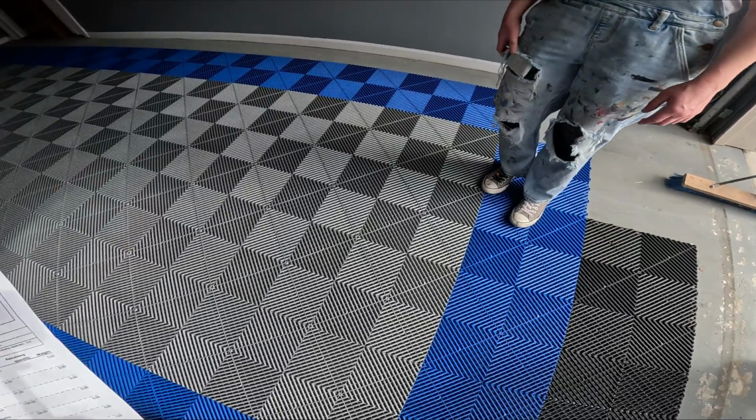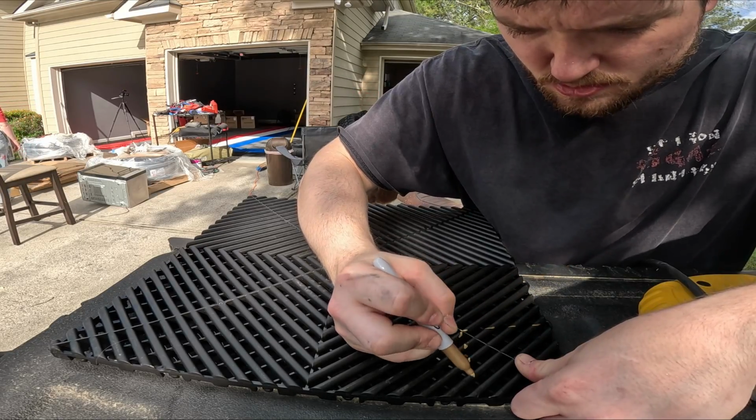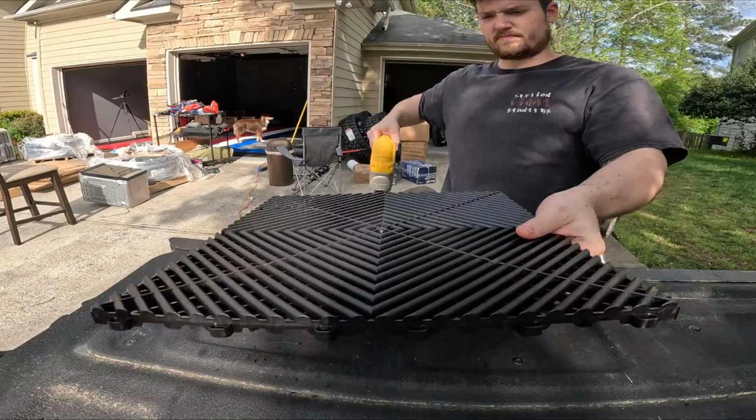This was crazy easy. Now there are some spots in our garage that are going to require trimming to fit around the edges and corners. So I'm going to do some cutting. And while these tiles are tough and will last for an extremely long time, they're really easy to cut and shape for your own needs.